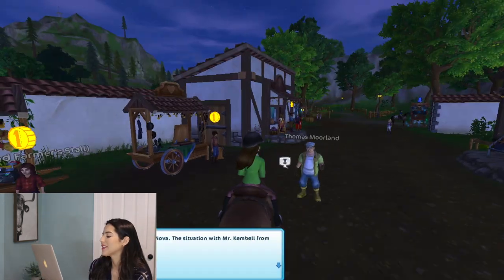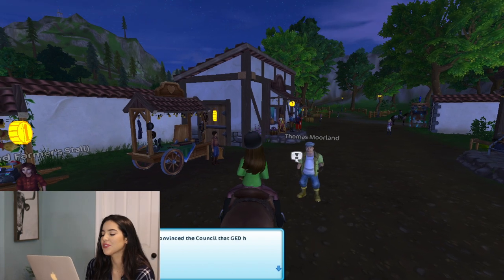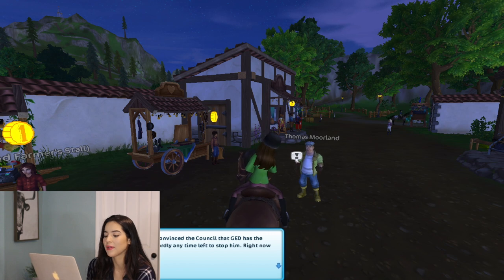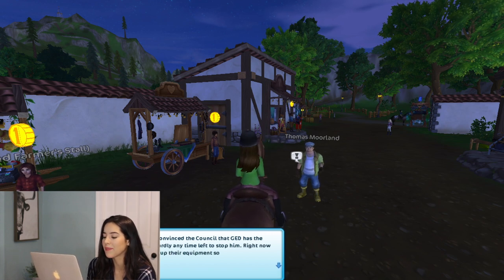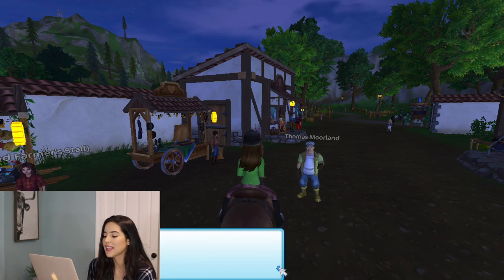Thank you for coming so fast, Nova. The situation with Mr. Campbell is getting out of control. I just heard that he has almost convinced the council that GED has the rights to the land and there is hardly any time left to stop him. Right now, his creepy surveyors are setting up their equipment so that they can make a detailed map for the planned demolition. Can you help me save Moreland Stables?